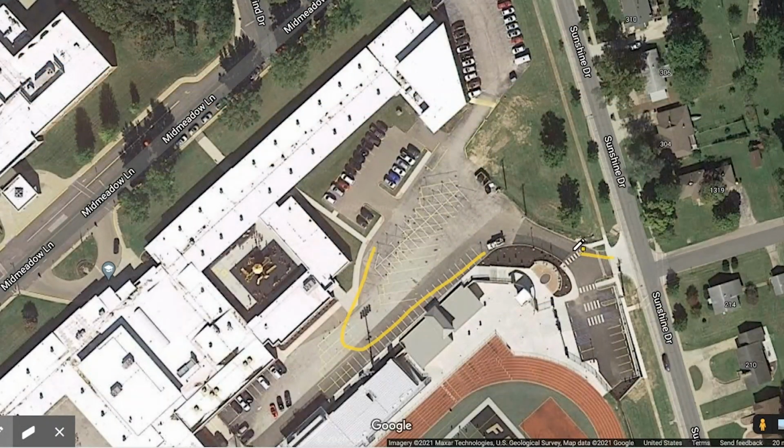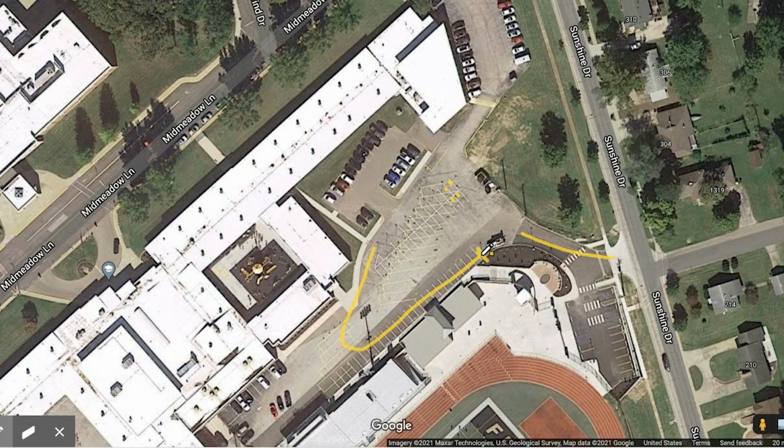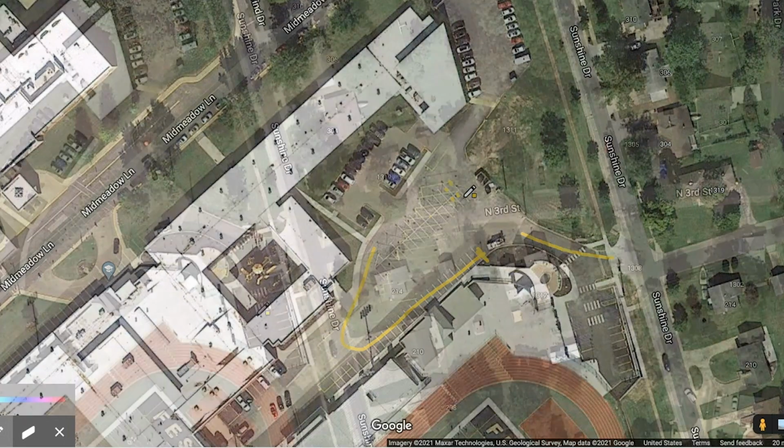On a side note, if you're coming up the hill from 3rd Street and you see that cars have already started to fill in the parking lot, please do not pull in behind the cars that are waiting in the loop right here. Follow the cars and pull into the parking lot. If you follow the cars that are lined up down here, then you are butting in line in front of the cars that have already pulled into the parking lot.